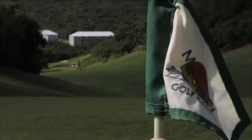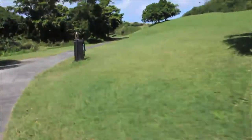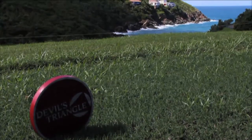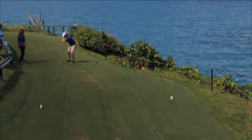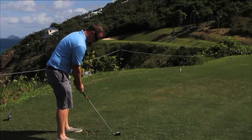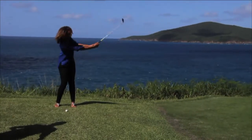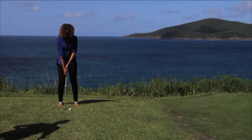Mahogany Run, it being the only golf course on the island, designed by two world-famous golf course architects, Tom Fazio and his dad, George, has some really unique and exciting holes. We have the Devil's Triangle, which is maybe three of the most beautiful holes in golf, looking over the Atlantic and the Caribbean Ocean. Holes where you're hitting 125 to 150 yards from tee boxes over the ocean onto a small tee complex. Everybody finds the course challenging, forgiving in areas, and truly unforgiving in certain areas.